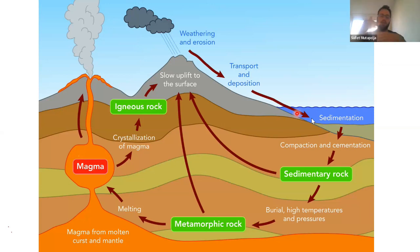So if your rock is not going to be deposited in some kind of sedimentation pond, because of weathering, which is mostly chemical, the minerals that were made at high pressure are going to deform because they are in a different condition now.